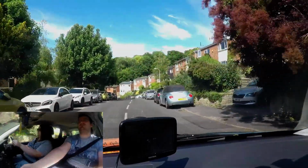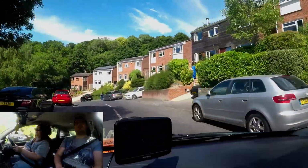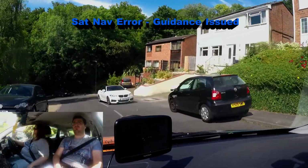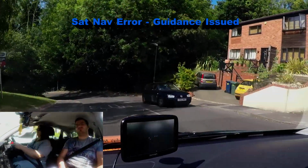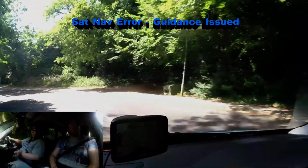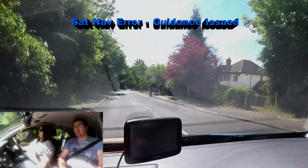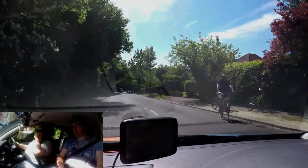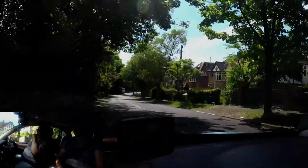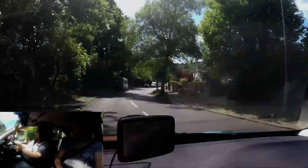Up ahead, I noticed that there is an error with the sat nav, so I'll give Harley some guidance on where to go. This is due to a new road being built and the sat nav not being up to date with the new road layout. I'm just going to give you a bit of guidance here with the sat nav because it goes a little bit funny here, looking at the sat nav screen.